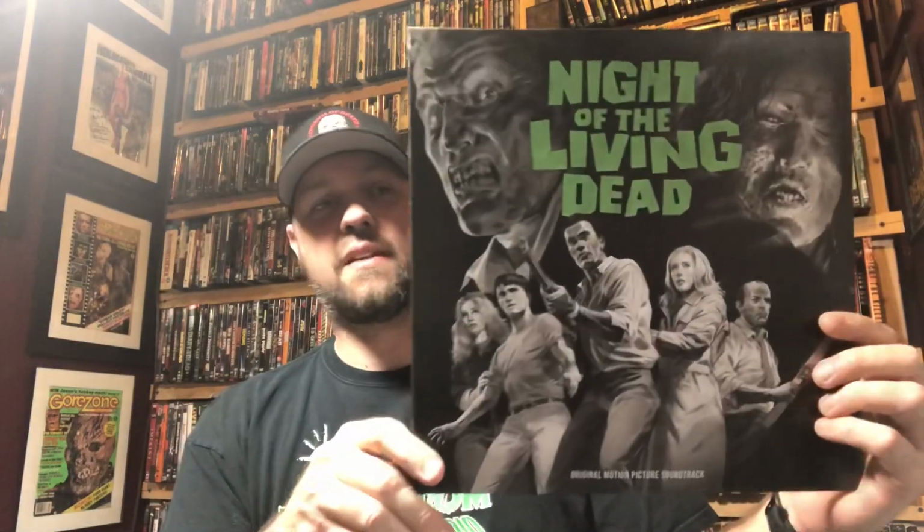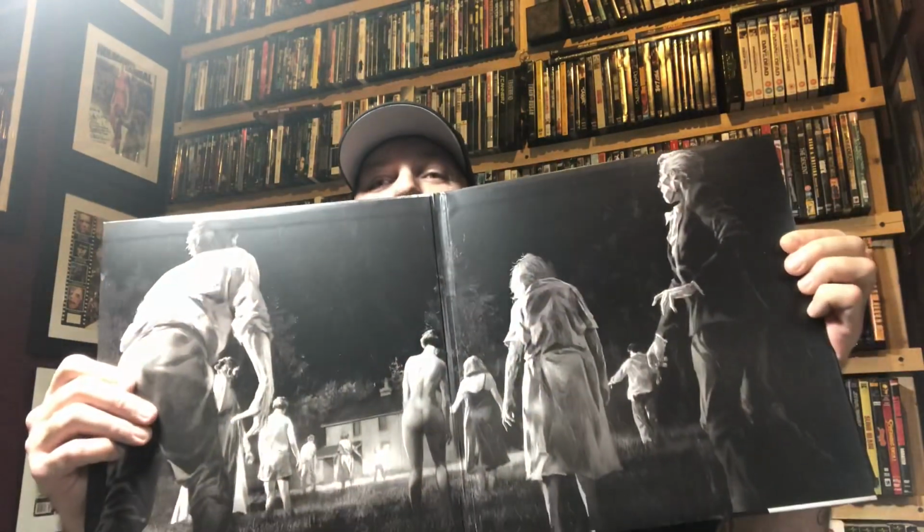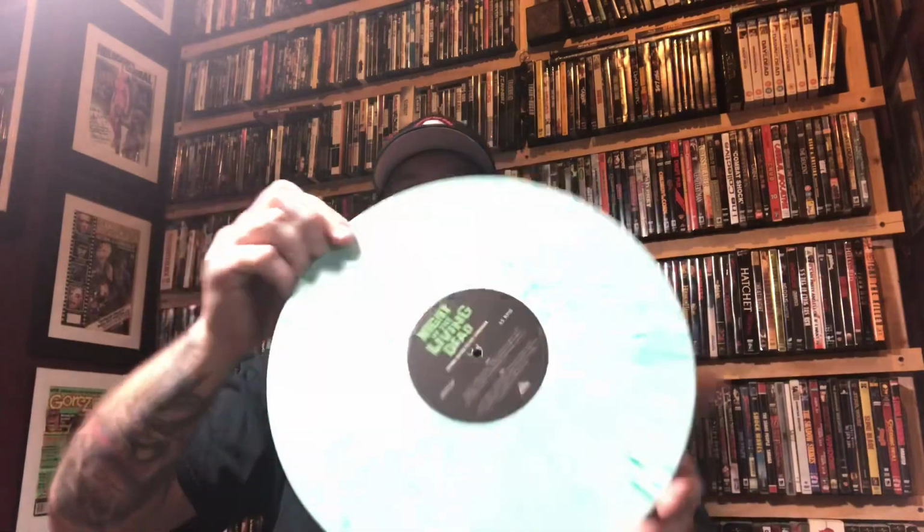Next up, another cool one that they released for the very first time. This came out on vinyl last year. I'll pull it out first. Night of the Living Dead, and I do believe this is now sold out. Yes, the original Night of the Living Dead for the first time ever. Can you believe that? Really good stuff, man. I love this. I mean, you just can't go wrong with Romero. This trilogy, the Dead trilogy, so great.